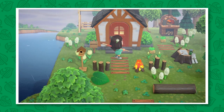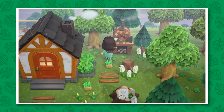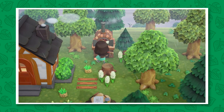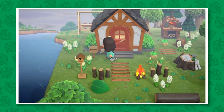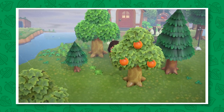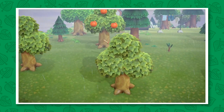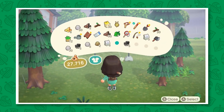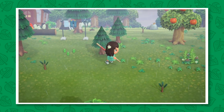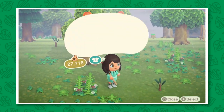But I think around the house this is pretty much planned. So I think that's so cute with the cedar trees here and the oven and everything. I really like the outside. It's so chaotic and not super organized and stuff. And we also should plant some of the flowers that we got, the pansies and the other ones.